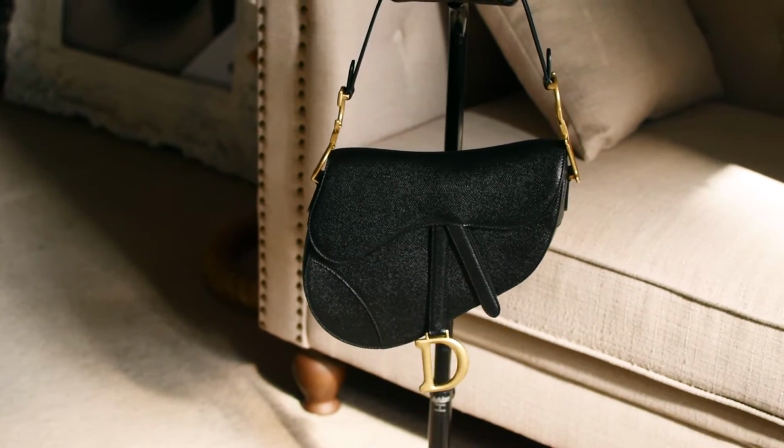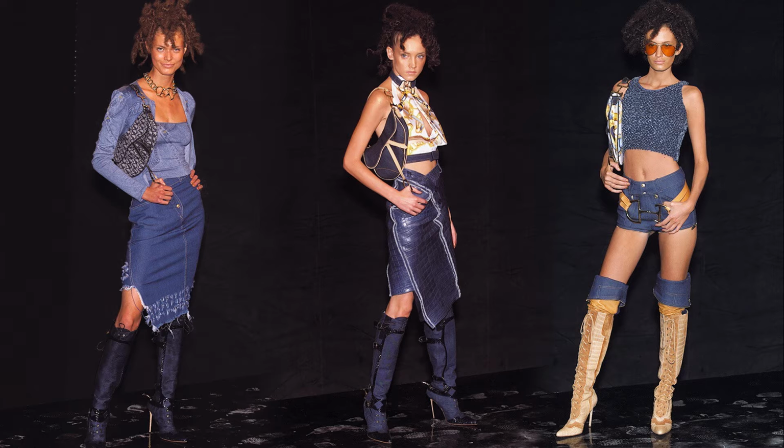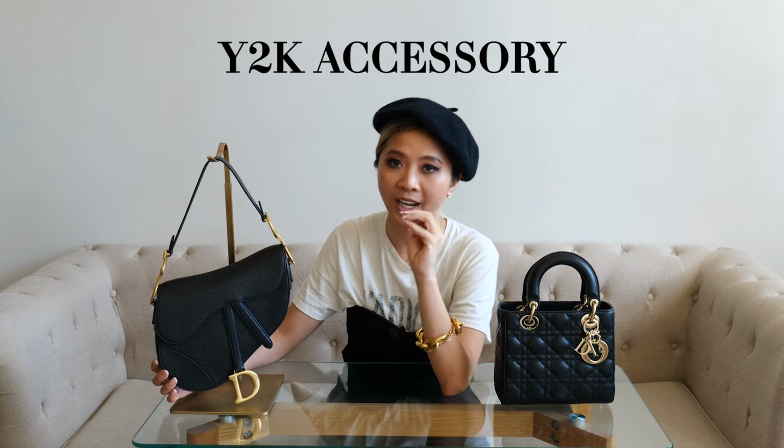And now the saddlebag. This funky shape bag was first introduced by designer John Galliano at the Spring-Summer 2000 runway, and it has since become the most talked about Y2K accessory. It was in pop culture, it was in Sex and the City. Back in the day, when your bag was in Sex and the City, it was a big deal.